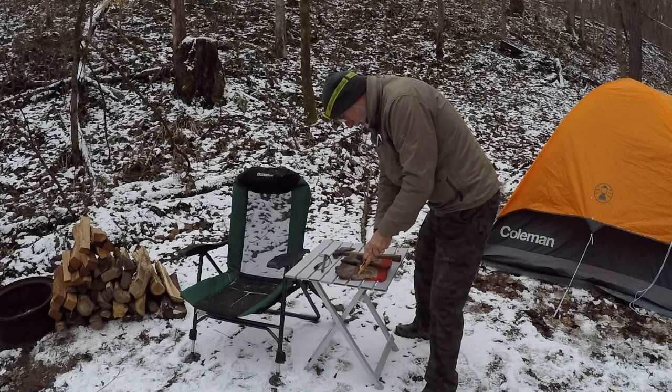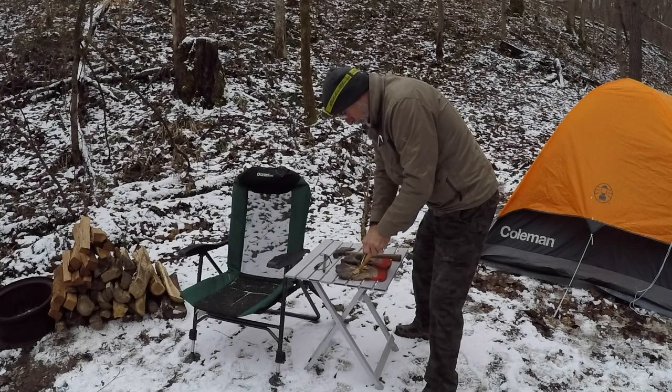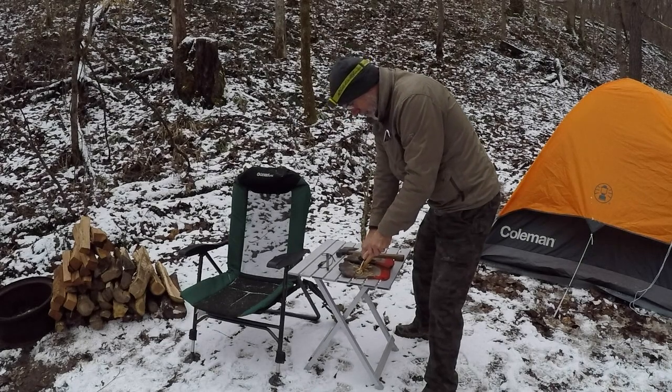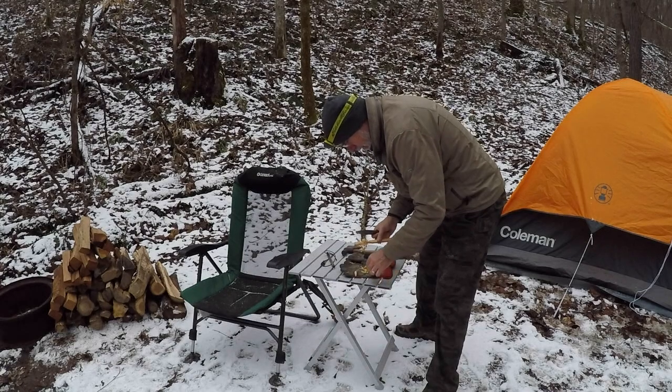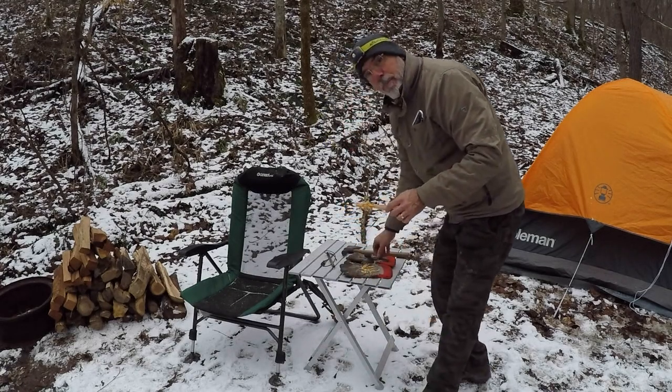But man, fat wood, just to let you know if you haven't watched my videos yet, there's a lot of resin in fat wood. It's the root of a pine tree that's full of sap. Got all this stuff saved too now. Hopefully you can catch a spark.